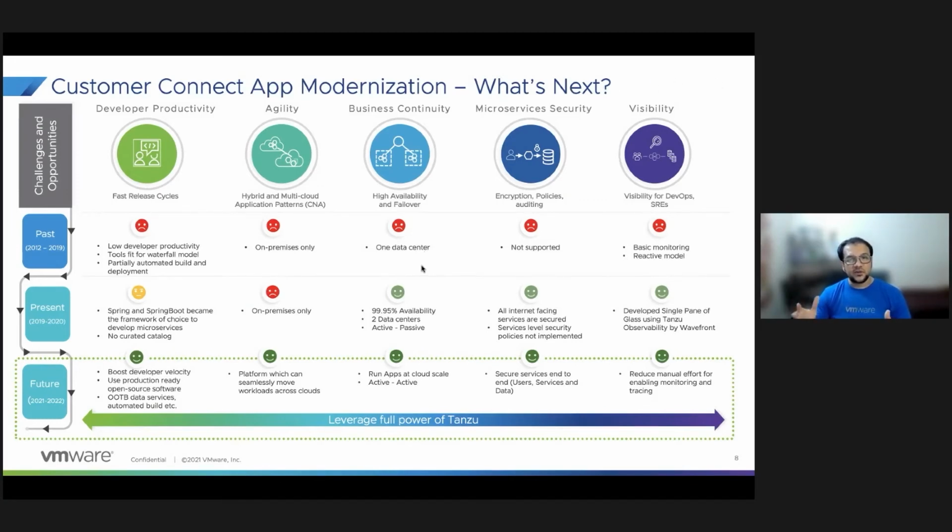We did not use microservices, but we did use the traditional SOAP web services, but there was no proper governance around the services. In the area of visibility or observability, we did enable monitoring with custom scripts and through some third-party tools. But the approach was still reactive, where teams would take action after an incident had occurred instead of preventing the incidents through a proactive approach.